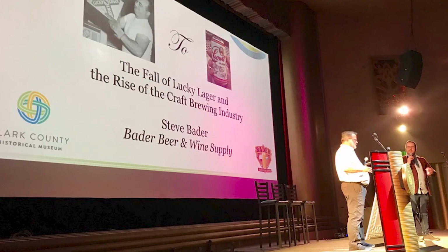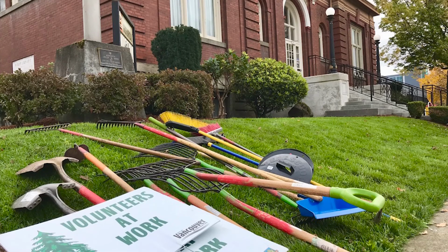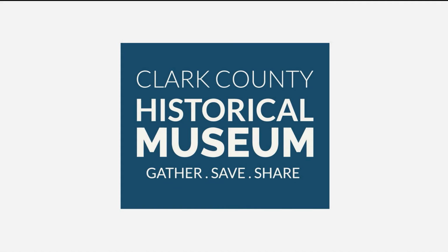And so we're really looking at beyond the walls of the museum while also respecting and honoring the fact that the building is an artifact in its own right and the objects we hold are very important and key to our mission.